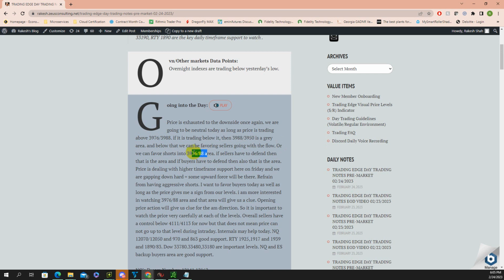So up to this area is key. Here I am saying if sellers have to defend, then that is the area, and if buyers have to defend, then that is also the area. Price is dealing right now with higher time frame support here on Friday, and we are gapping down hard, so some upward force will be there. Refrain from aggressive shorts, meaning right off the open you short. Don't do that, and you already saw it today. Right off the open shorts won't work. You have to wait for key areas, and look at how it worked out if you waited for this area to short.